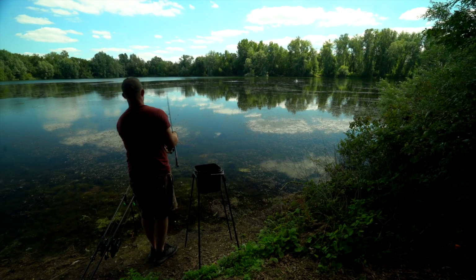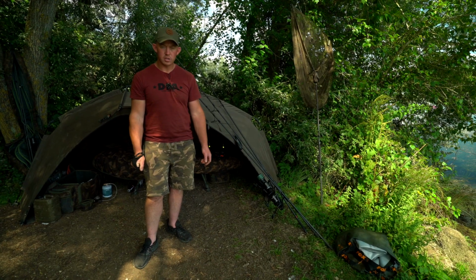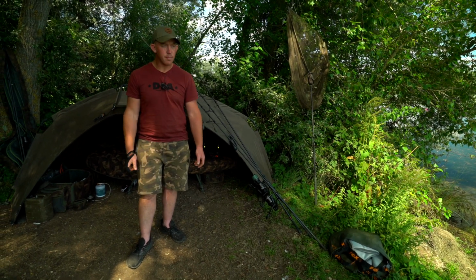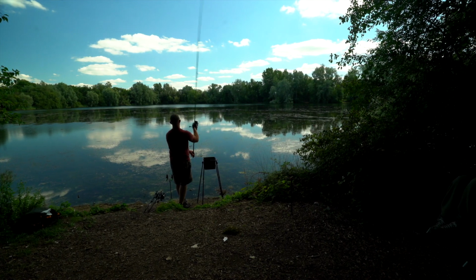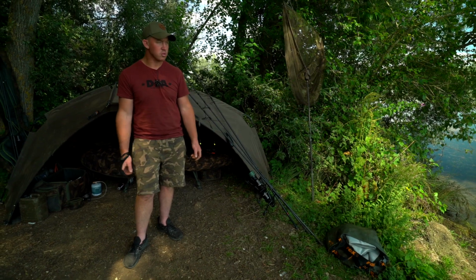I'm only looking to catch a fish at the moment. So we're going to plop these rods out, and then I'm just going to drop a couple of spots over the top, and that's it, we'll be fishing. We can kick back, sit in the chair, and chill out. If one comes in close enough, maybe try and nick one off the top.